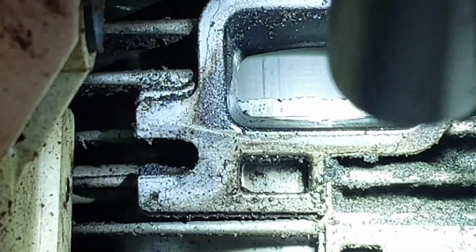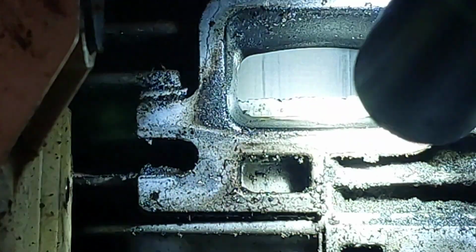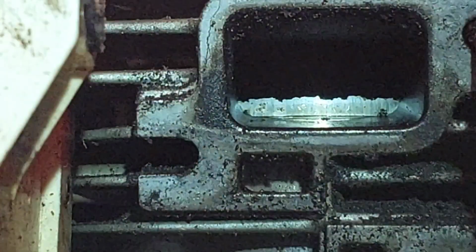So I'll pull this thing down. Yeah, you can see the nibble. Look at that. It's like a piranha's been nibbling at the piston. So yeah. Alright, so I'll pull this down.